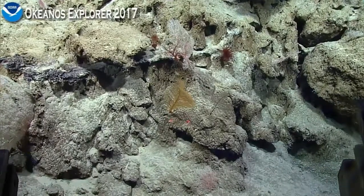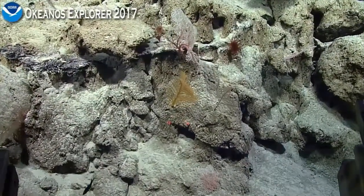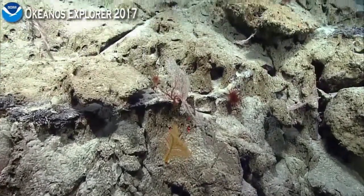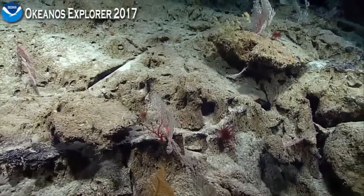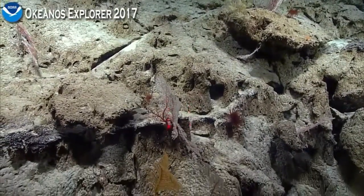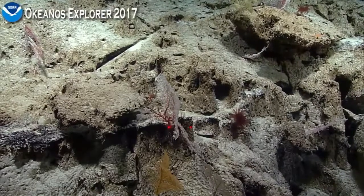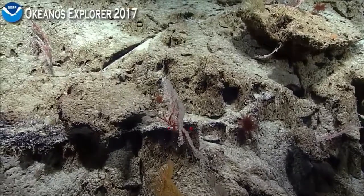Actually, would you like sample here? I think I could set right here if that works. Sure, yeah. Is this what you want, right centered? Yeah, that'll be fine. Great. I think it's a Canthagorgia, a very wispy one that's up in the upper right. But anyway, we're going to try to sample this coral right in front of us.